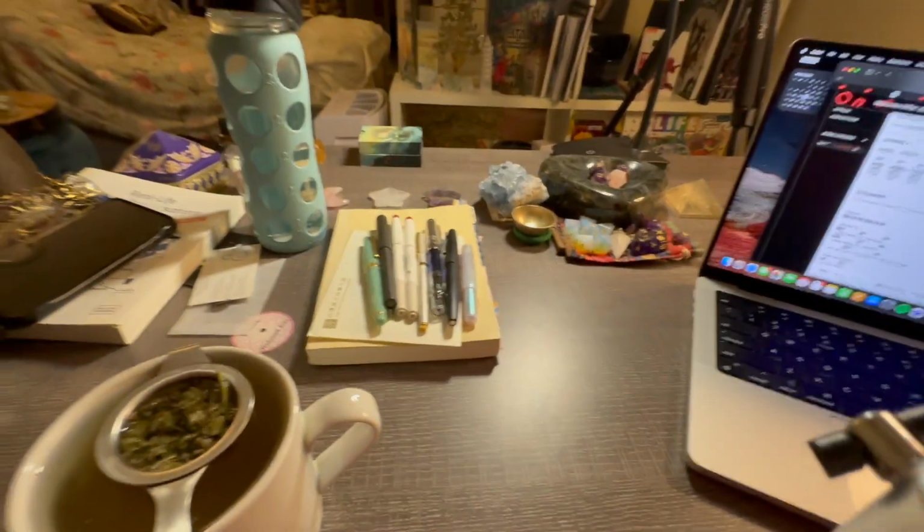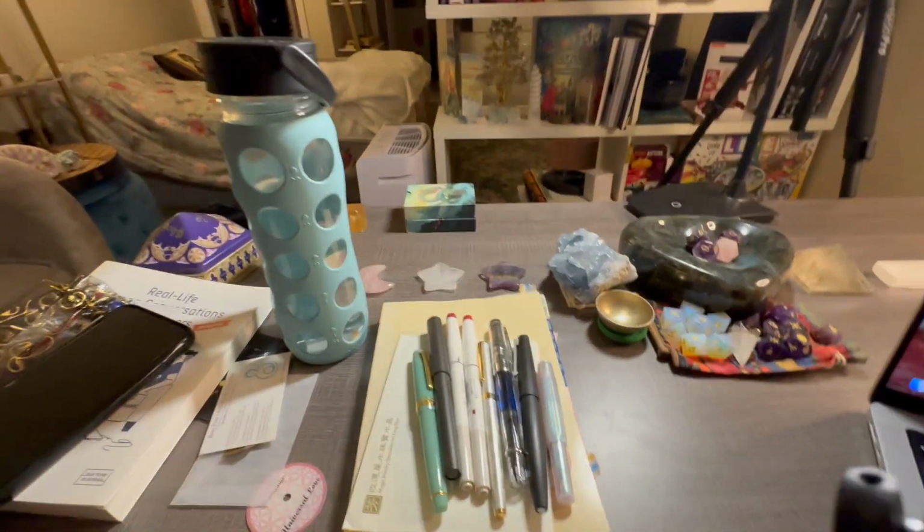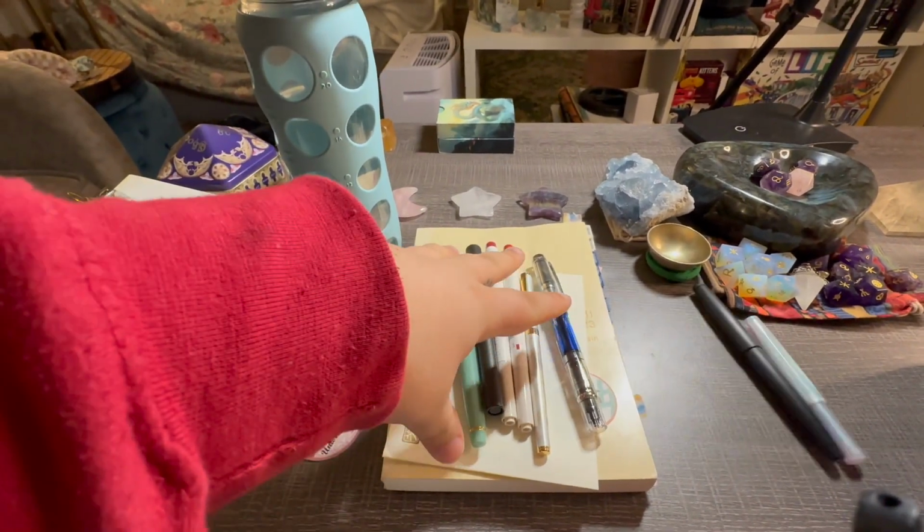But yeah, it's little things like that. So sorry guys, the camera flipping thing, this is not the most stable tripod solution, I will say. But yeah, so that is all an explanation as to why all of this is on the table.